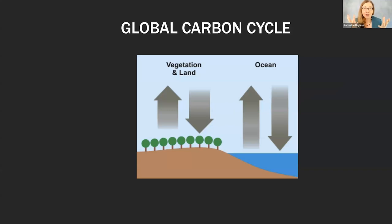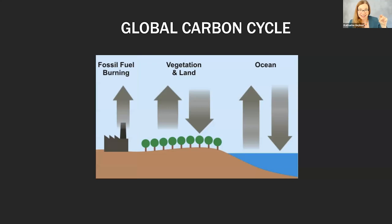Now, another way to think about it is in terms of a balance. Before the Industrial Revolution, the global carbon cycle was in balance. The amount of carbon that ecosystems and the ocean produced was taken up by the amount that they took up every year. It was in balance. But along came humans through the Industrial Revolution, and we put our finger on the balance. We started to produce enormous amounts of heat-trapping gases without taking them back up. That is the root of our problem.